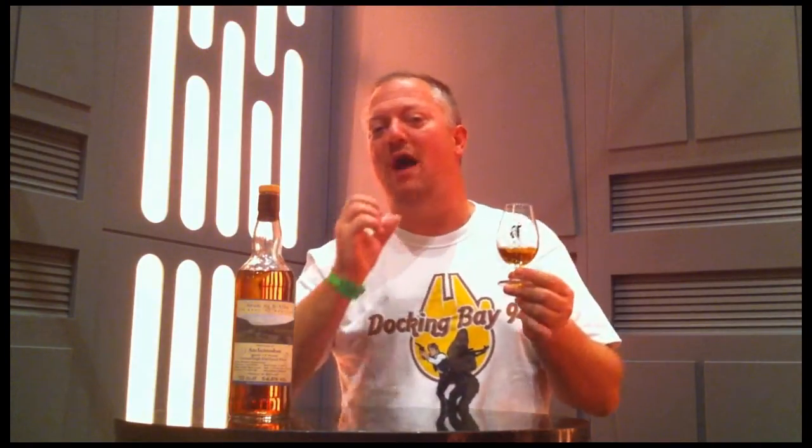I get some blood oranges and some raisins, marzipan as well, and even some wood smoke. There's not much of the original delicate nature of Auchentoshan still out there in the glass. The sherry really overpowers the delicate spirit, I think. But nevertheless, this is a very, very exciting nose and a very sweet nose as well. It's very nice. The only thing that really reminds me of the typical Auchentoshan distillery character is a floral note all the way in the back.